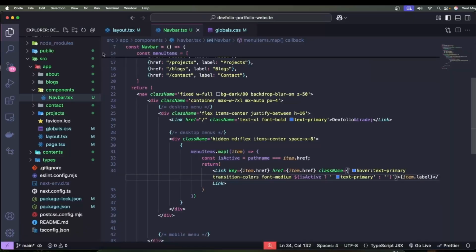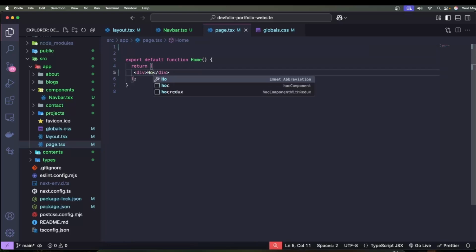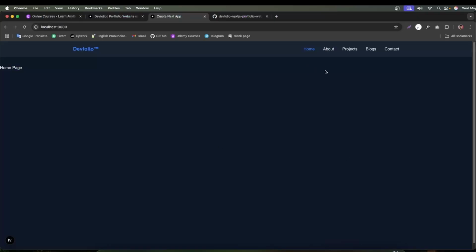Okay, let me edit this. So it will be the home page from this page.tsx. You will have to change it. So this is for now the home page. Okay, so I hope this navigational item is working, and it's working for desktop navigation, or large device navigation. And lastly, we need the button.